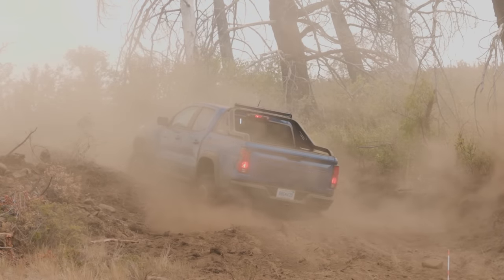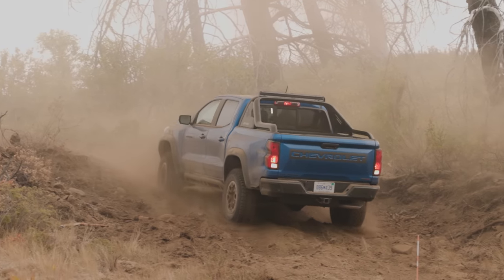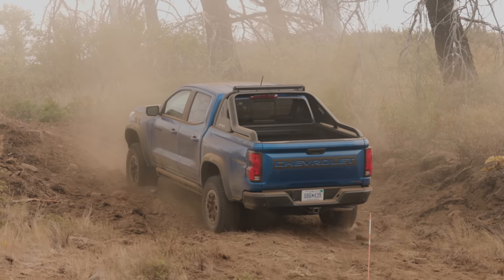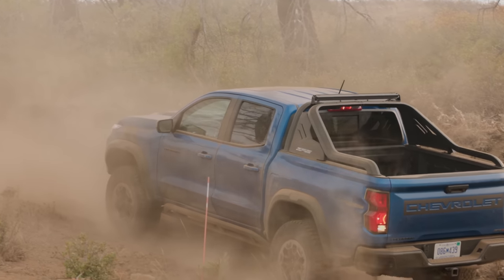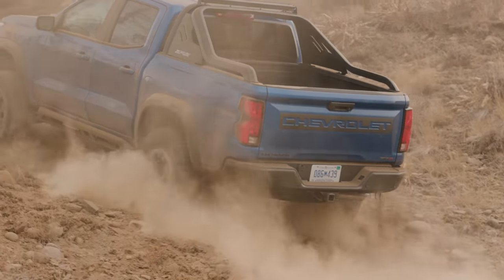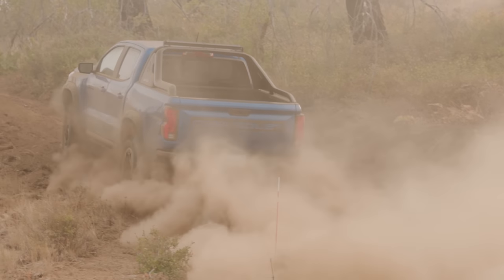Nope, just digging a hole. Wow. This is so hard. Maybe do it from here, 23 degree. Nope, we're just sliding sideways now. Okay, well, let's try it in Baja mode. All the way up. Maybe from right about here. Maximum wheel spin. Maximum dirt, come on, come on, come on.